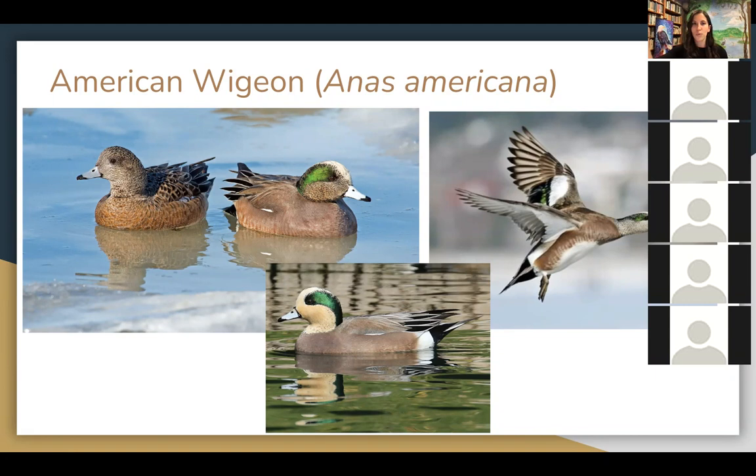Has anyone seen a storm widgeon? I'm really curious. If you have, I'd love to know, because I've never seen one. I would like to. Here's a widgeon at the refuge.